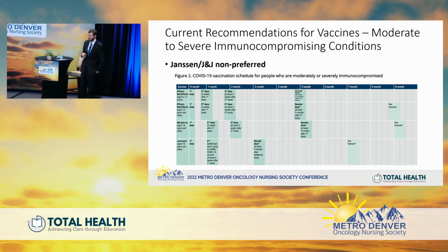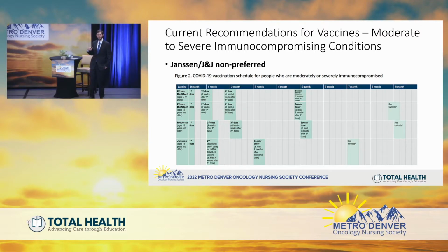Pfizer is approved down to 5 years of age and up. And they recently just approved booster doses for those 5 and up now, so they can get that booster dose or third dose after about 5 months from their second dose. This is particularly the schedule for patients with underlying immunocompromising conditions. So patients who have moderate to severe level of immune compromise state from either medications or underlying comorbidities should actually get 3 doses as a primary series.